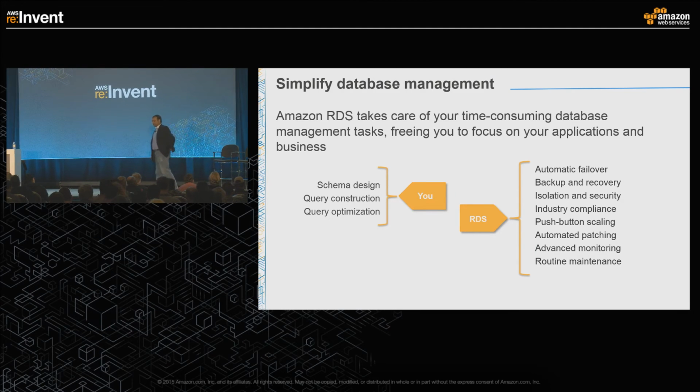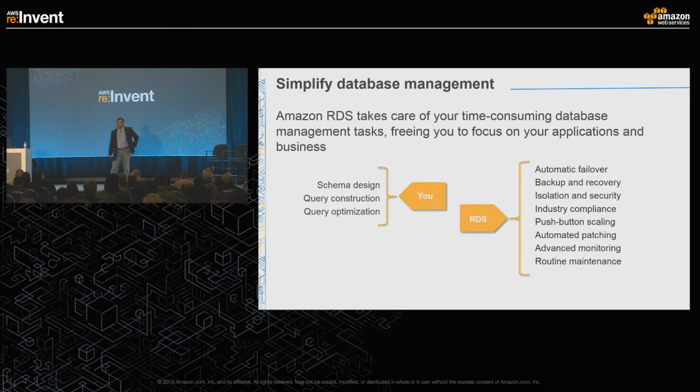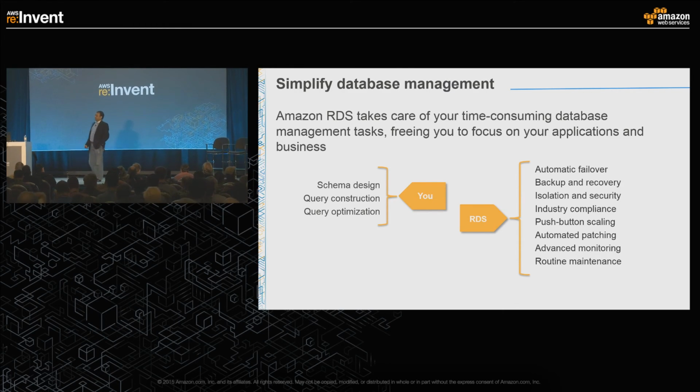And you can focus on what you want to focus on, which is schema design, query construction, query optimization, writing your app, and things like routine maintenance, advanced monitoring, patching, push button scaling, both in terms of instance size and the storage, security and compliance, backup and recovery, automatic failover. That's all taken care of by the RDS platform.